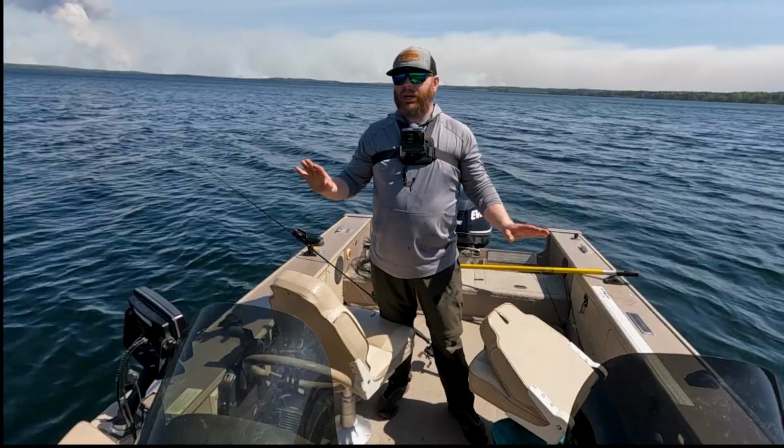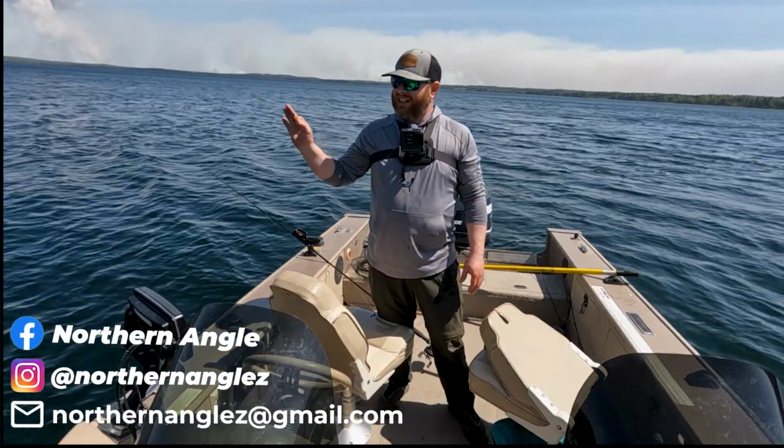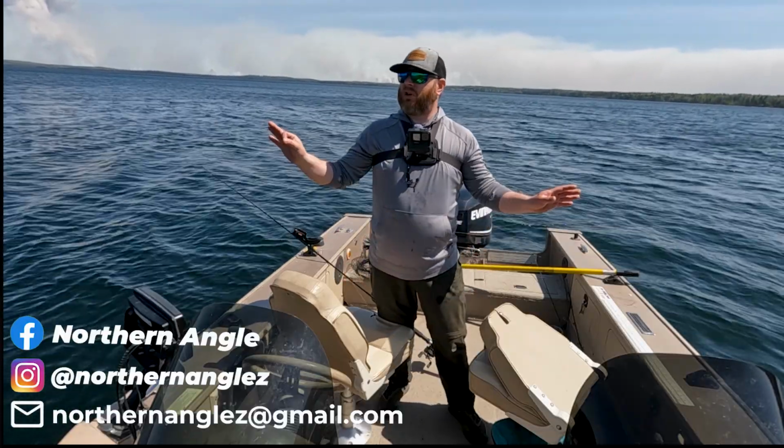Play around with it, use some different depths, and go catch some fish deep, semi-deep, without using downriggers. Super easy, cheap way to do it.